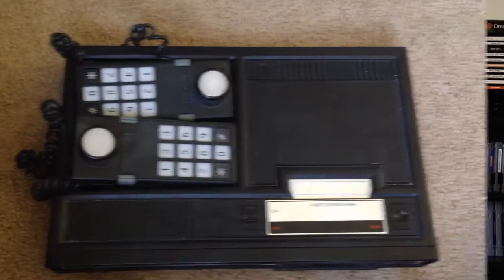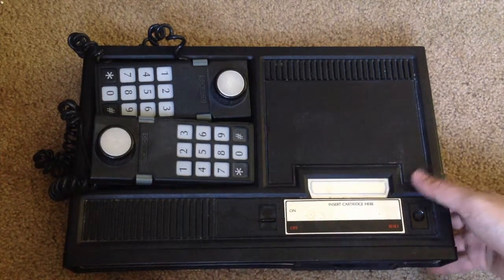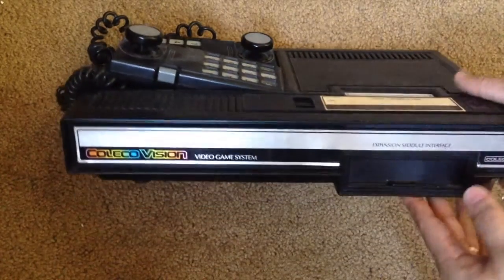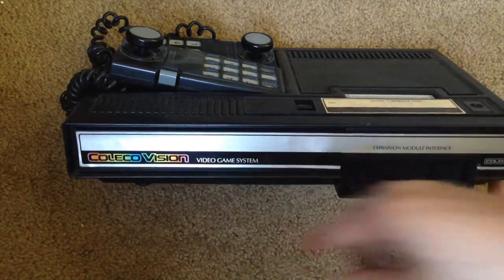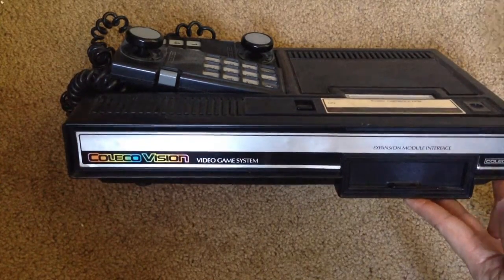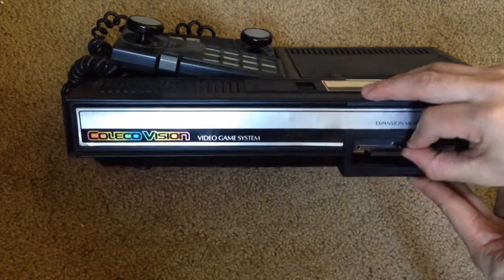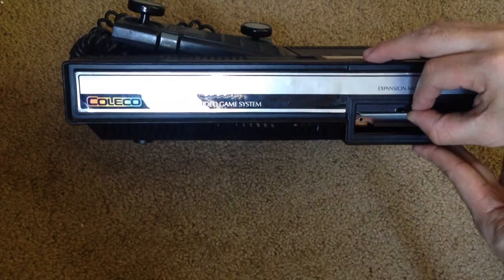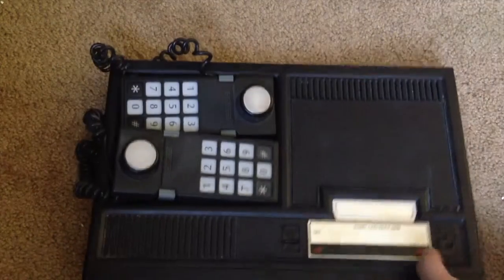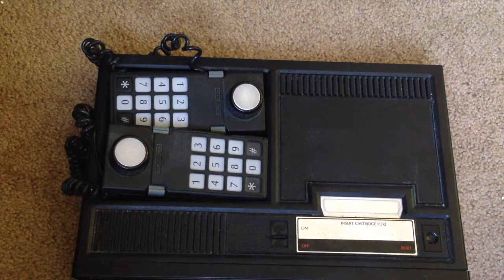So let's take a closer look at the ColecoVision. So this is the ColecoVision console, and one really cool thing you can't really see looking at it from this angle is the front faceplate here has the ColecoVision logo on it. I just think it looks really cool. Also, the door here is for the expansion modules. You can open this and fit your expansion module 1, 2, or 3 into it. One being, I believe, a steering wheel you can use to play racing games.